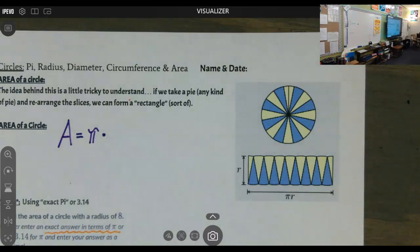If you type PI, it'll switch it to the pi symbol, both in Desmos and in Khan.